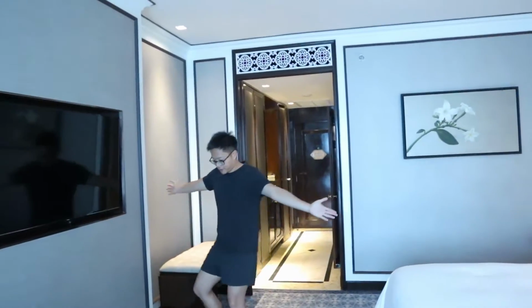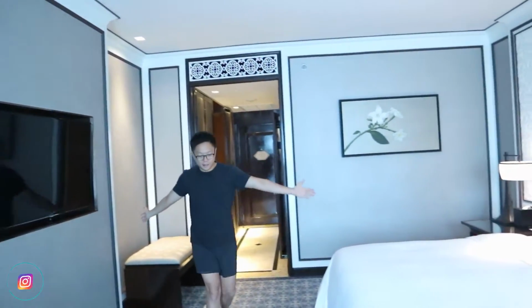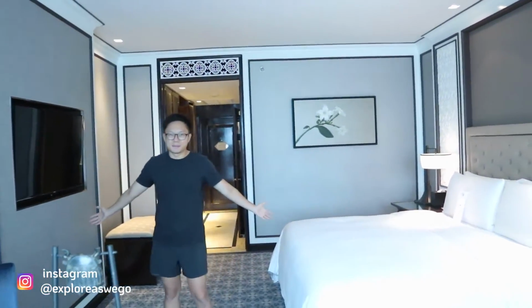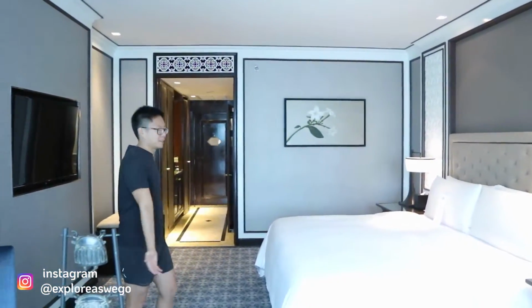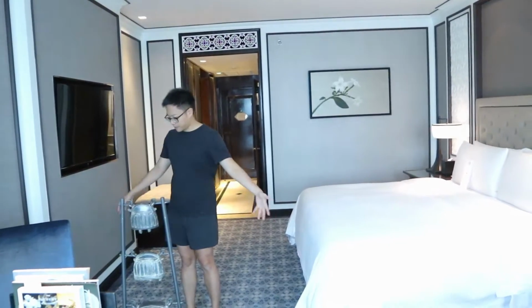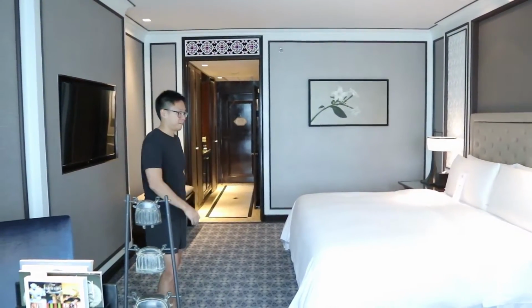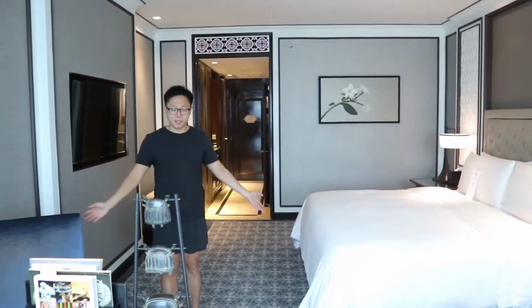And now for the main course, our massive living room area. It's kind of weird because I have so much walk-in space here, and I just felt like it's kind of wasted space because they could have done a little bit more setting up something down here. But overall, not cramped at all, very spacious.